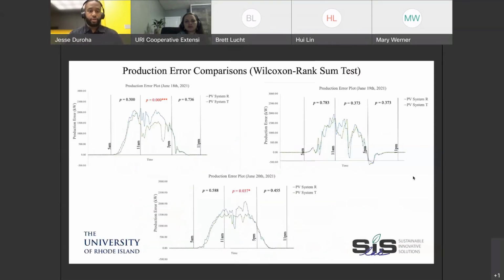This is a plot of the production error for both systems, PV system R and T, for the days shown previously. And as we can see, for most of the time periods, the production error between the two systems is not statistically different. They seem to be following very similar distributions. However, it's clear that for June 18th and 19th, June 18th and 20th, between 11 and 5 p.m., there are statistically significant differences between the distribution of the production error.